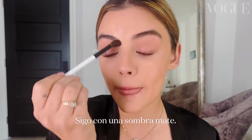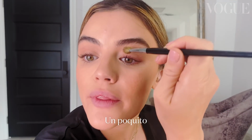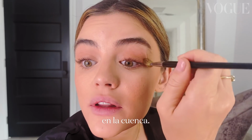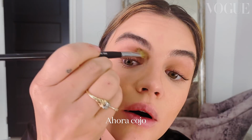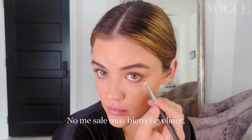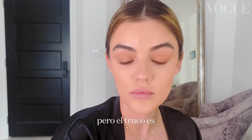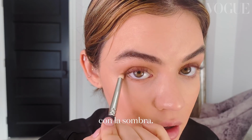Okay, so I'm going to use like matte eyeshadow. Just gonna put that over the lid. And I'm also going to take an eyeliner brush. I still haven't mastered a winged liner look, but that is the trick. You kind of wing it up to the end of your eyebrow. That's what I'm doing with the shadow a little bit.